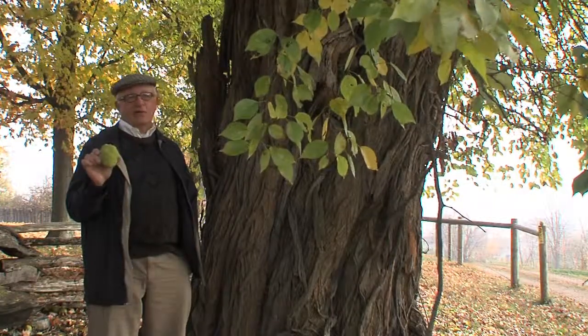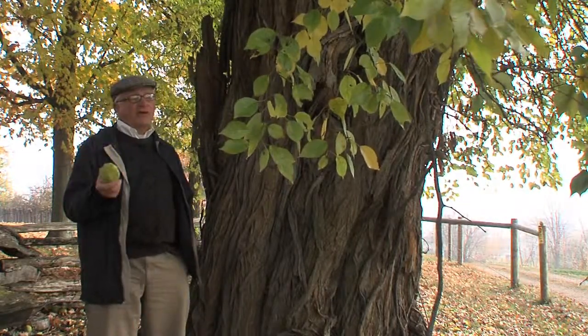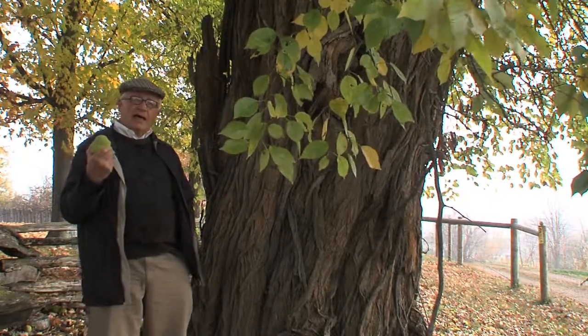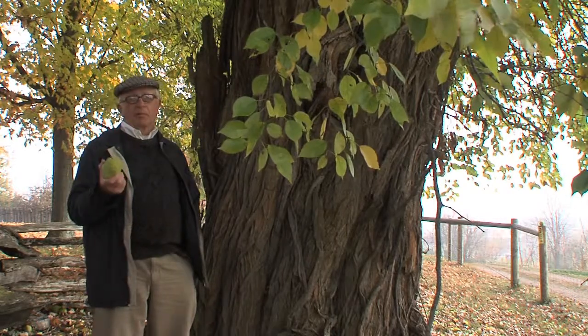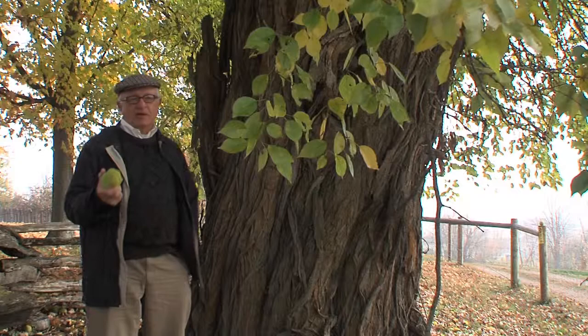So that is my take on this. I'm not sure, it's only a guess. The other thing I would like to say is that if you have ever visited Red Hill at Brookneal, Virginia, the home of Patrick Henry, there stands the largest known Osage orange probably in North America. And we think it goes back to the time of Patrick Henry.